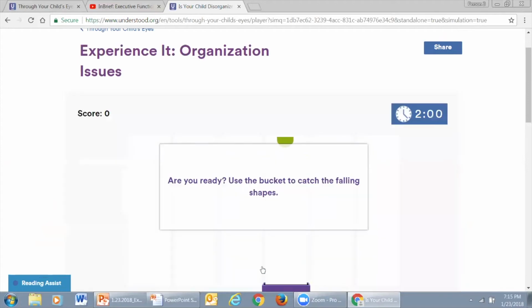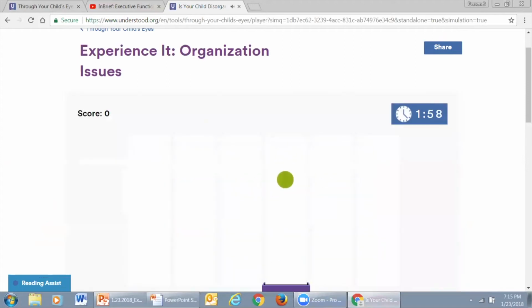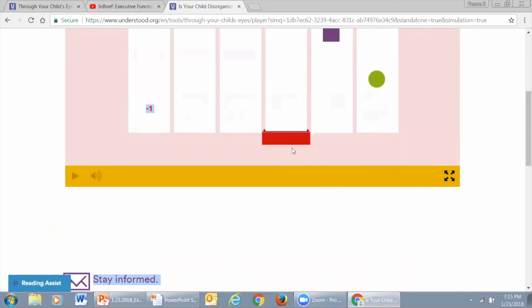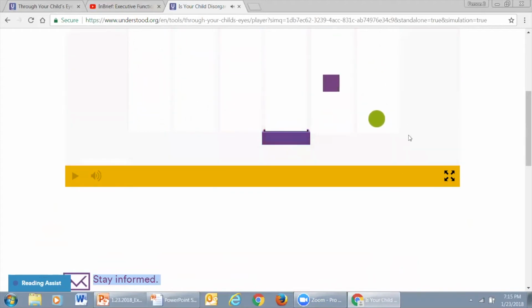Okay, are you ready? Use the bucket to catch the falling shapes. Use the bucket. Grab the bucket. Now catch only circles.